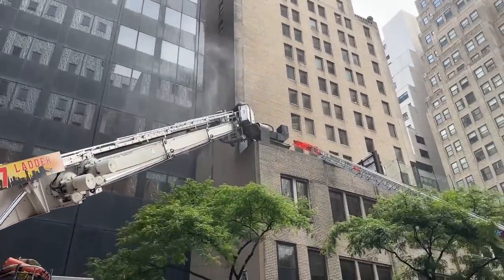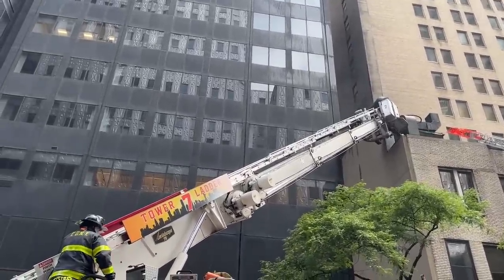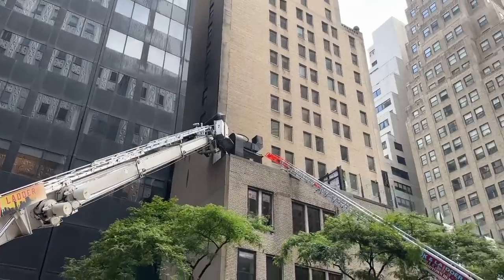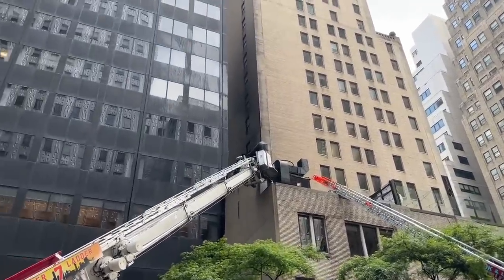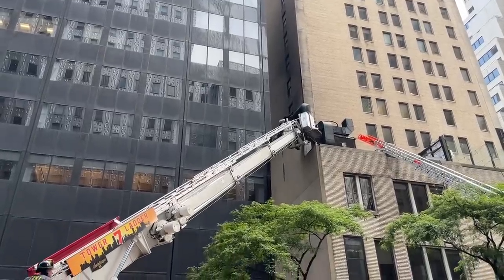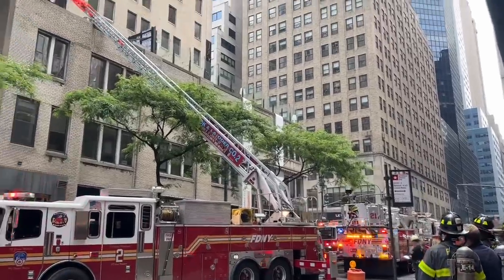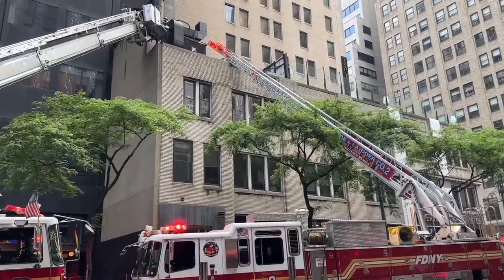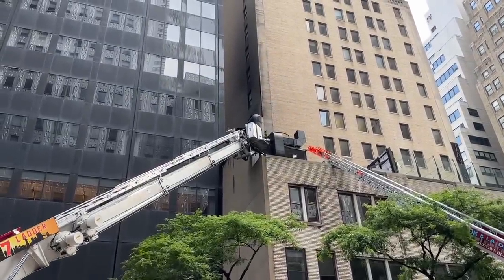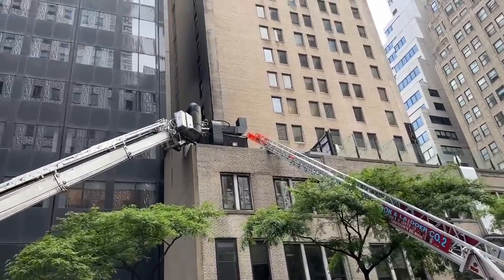Command to Battalion 7. That's Battalion 10. All right. You got somebody on command? 10-4. They got the main body knocked down, so they're just checking for additional extension right now. I'm making my way down with 7-1 now. Battalion 9, command to all units. Just so you know, exposure 2 has Battalion 7. The high rise section, which is on Lex, is Battalion 6, and the roof section with the tank.